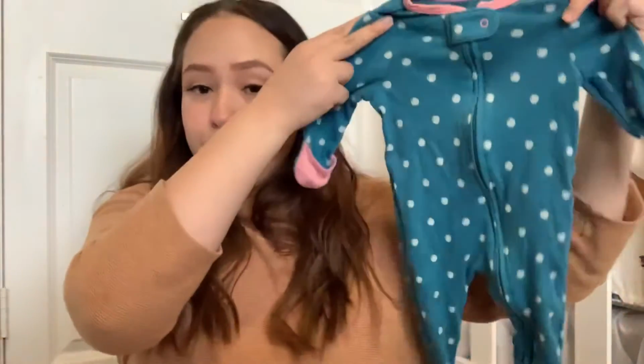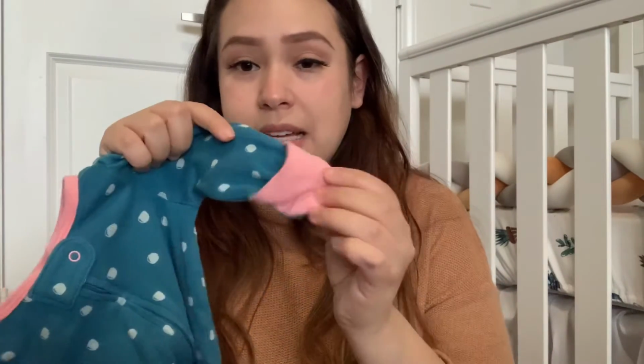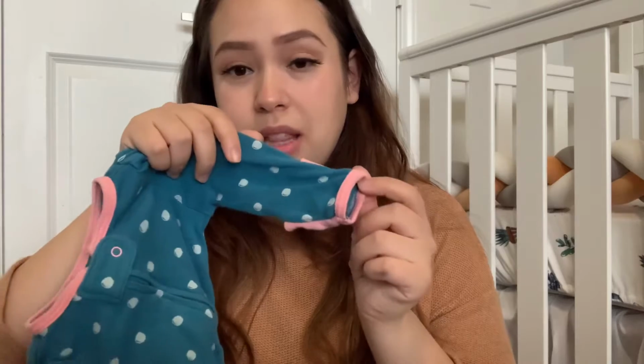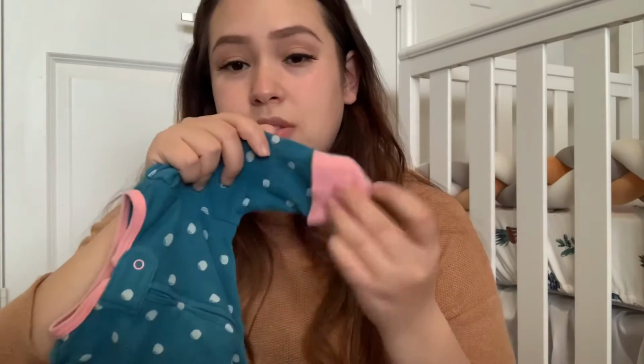What we use during the early days and honestly up to now are sleepers, especially the ones with the zippers. If you can find ones that include mittens, I highly recommend that. This is an example of one. This one I believe is from Target in the Cloud Island brand. It has the mittens included, so you can just cuff them up. This is what it normally looks like, so her hands are out here, but if you want to add the mittens, you just fold them over.